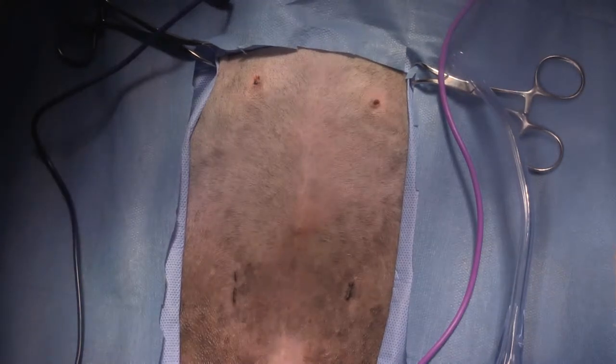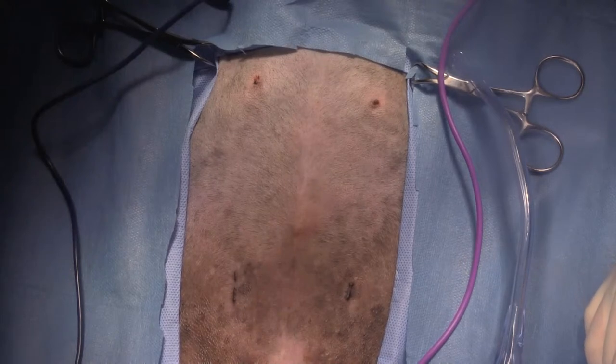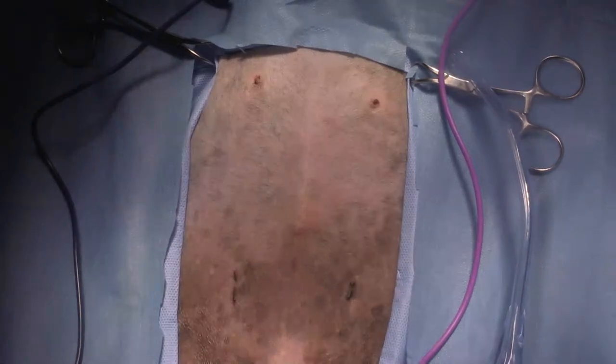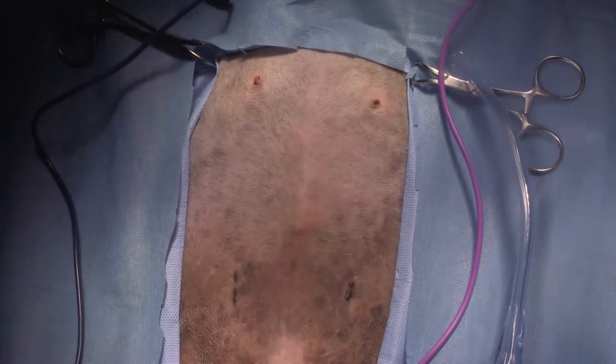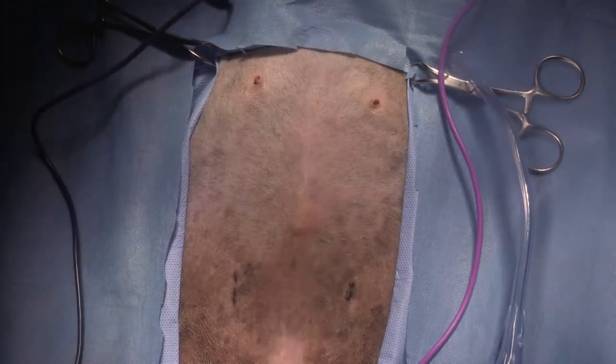So we are here at South Paws Specialty Surgery for Animals, and we are going to do a cholecystectomy in a dog. This is an 8-year-old patient that has had an ultrasound by our medicine team for inappetence and general lethargy, and they have found that there's a gallbladder mucocele.